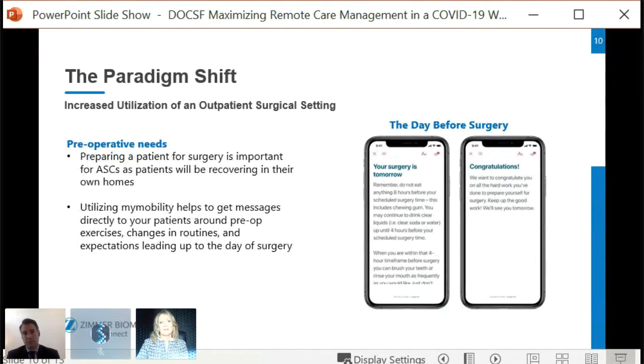As total joints have transitioned to the ASC, coupled with the increased concern of social distancing, mymobility provides the opportunity for patients to receive the self-directed video-based exercise Chase talked about through the mymobility application, potentially reducing the need for supervised rehabilitation in the right patient. It also reduces the need for a joint education class, as content can be provided up to 30 days in advance of that surgical event. It is important to note that the exercise and education adherence is visible to the care team and the patient.